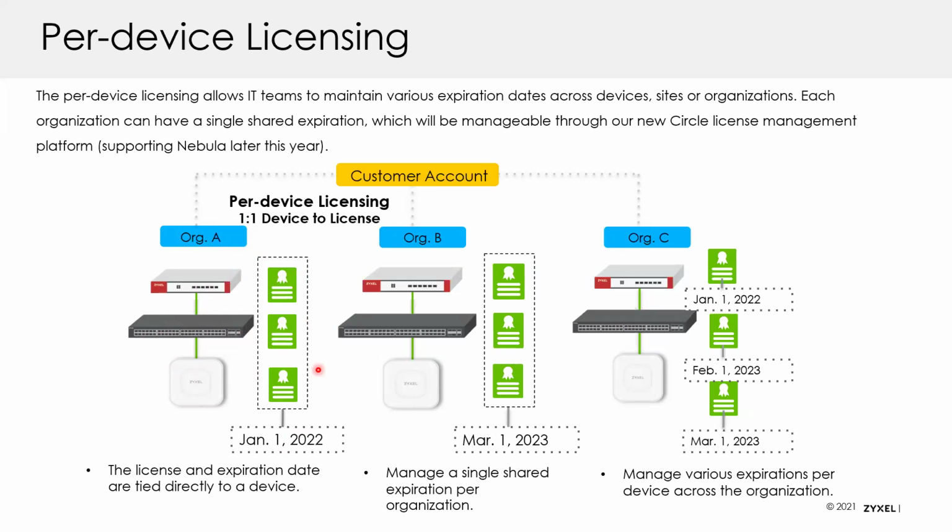If for some reason you're in Plus or Pro Pack and the license on one of your devices expires, we do give you a 15-day grace period to fix that before the system downgrades you back to the base version of Nebula.